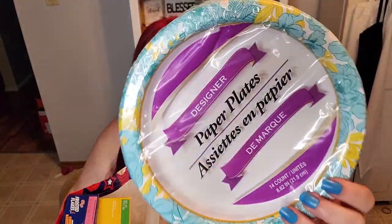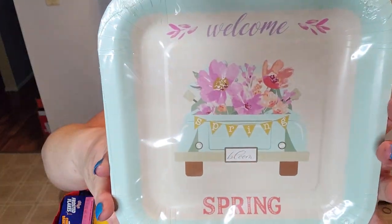Just needed some paper plates. So they changed up the design of their regular paper plates that they always have. These are 14 count. And then I had to get these. I thought these were so, so pretty. There's 12 plates here. And yeah, I will figure out a good use for these.